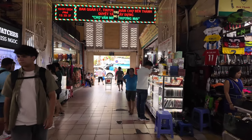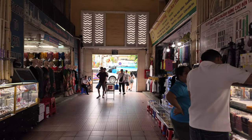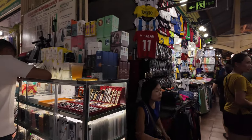So there's gate number 14. That's the entrance I came in. Let's go down this way.